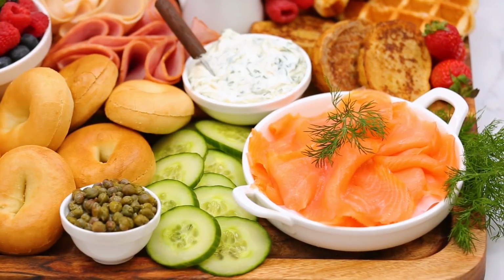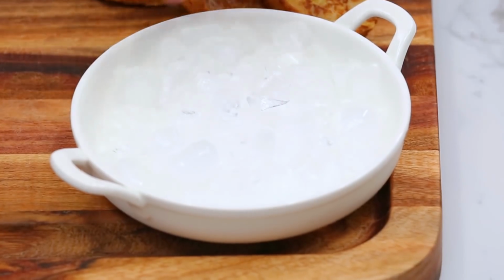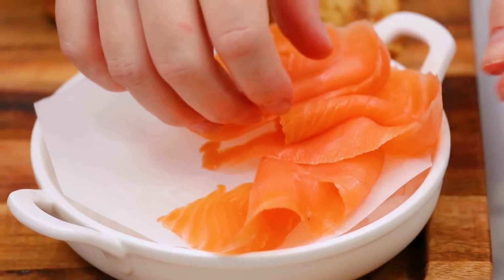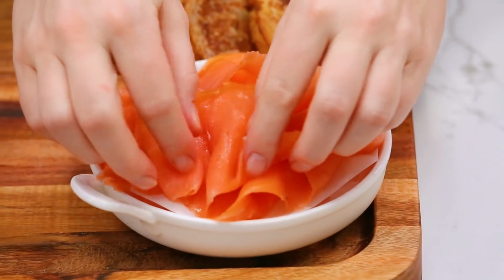When you're serving smoked salmon, it is really important to keep it cool during serving. So what I like to do is actually fill the bottom of my dish with some crushed ice, top it with a little piece of parchment paper, and then pile my salmon on top. This just means your salmon is going to stay chilled through the duration of your party.